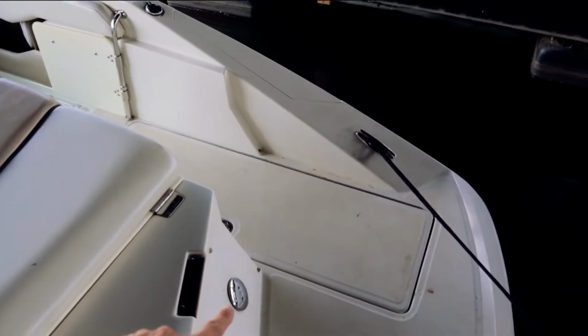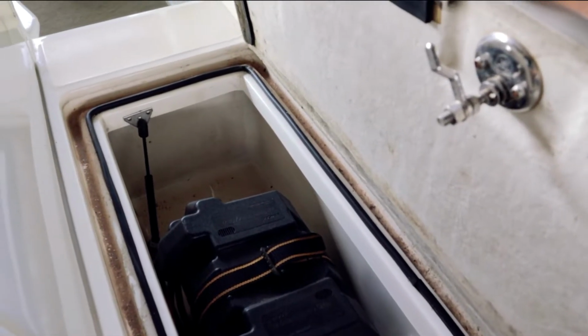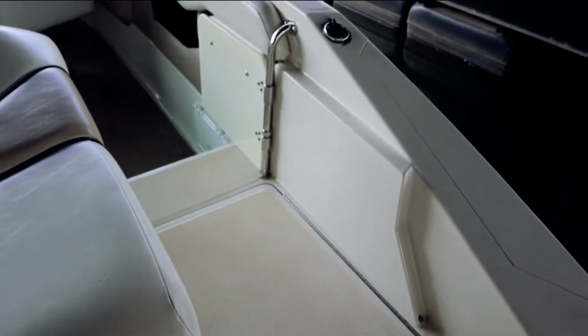Fuel fill is going to be right down there, and then we do have this down here. Battery lives down there, as well as some storage. Let's see if I can't pop this open real quick for you. It's kind of a pain, but there it is. Also, another item needs attention, that strut has seen better days and is no longer attached to the hatch there, so I will be addressing that as well.